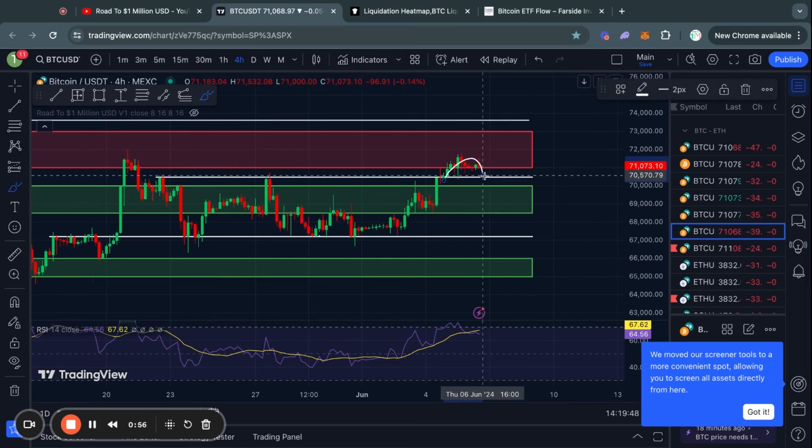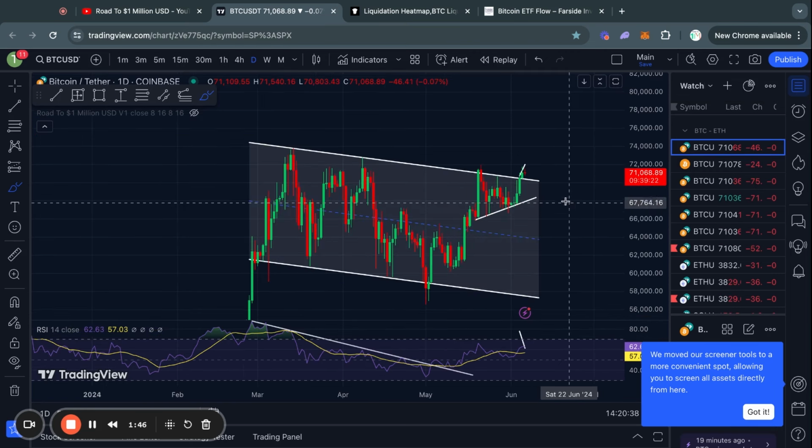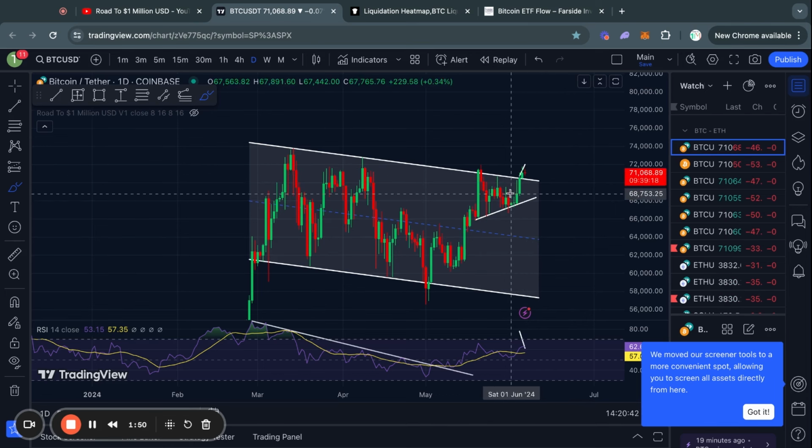So in the case we do trade to the downside from here, we will have some short-term support sitting right here at 70.5K. So in the case we do trade below this level somehow, then the next level of support below that is sitting from 70,000 all the way down to 68.5K.